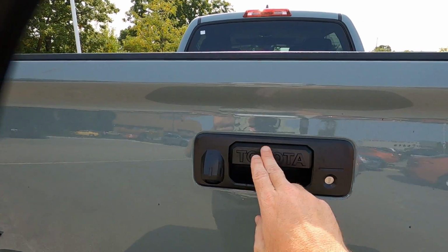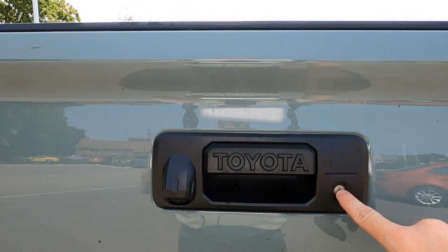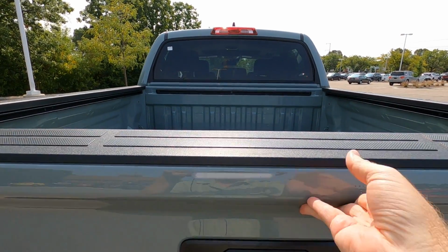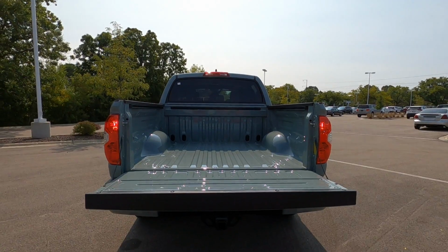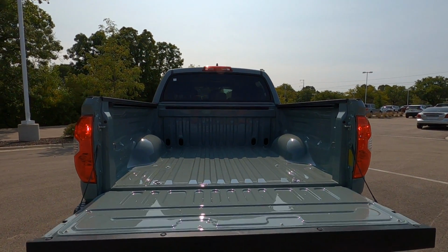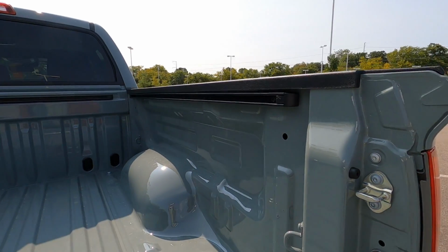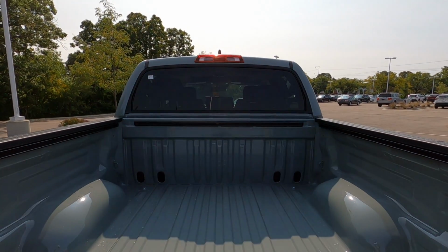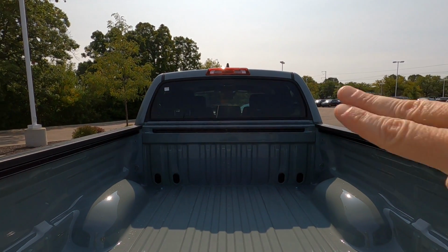Toyota handle here, backup camera here, locking tailgate, so if you put a tonneau cover on there, you're going to be able to lock it up and protect your tools. We do have the slow tailgate, comes down, doesn't drop down, doesn't smash your hands or fingers, so that's kind of nice. And then tie downs in the corners, and we do have the rail system. Also, the Tundra has the rear windows tinted, but it's also power, so you can drop it down, and then you have a cargo light up there as well.